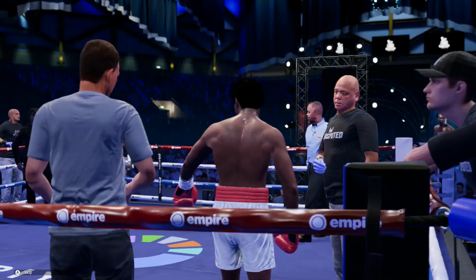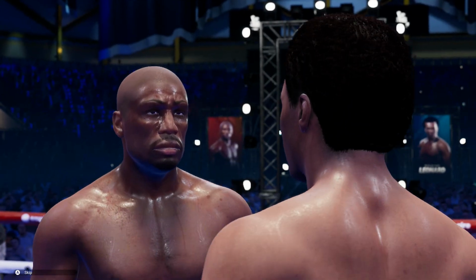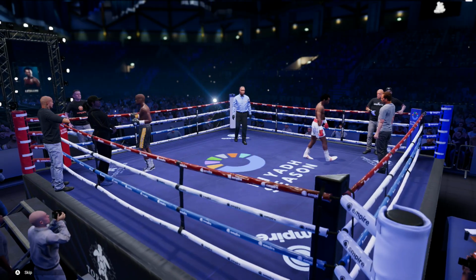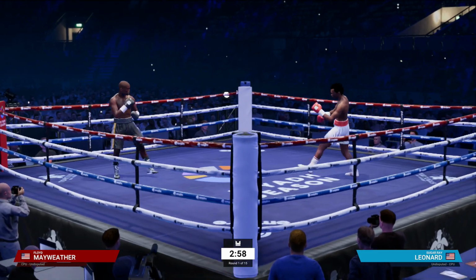You can tell both of these fighters are exuding confidence as they touch gloves, and here we go. All that's left is for the first bell to go. That's all we need now, because the buildup is getting ridiculous. We're hoping for an all-action slugfest.